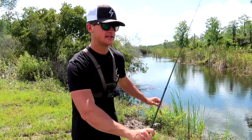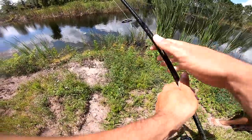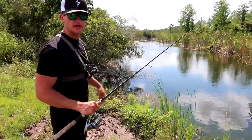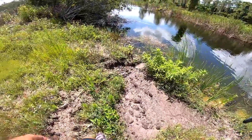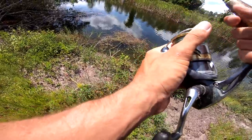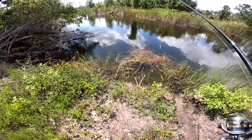Now let's see if we can spot any bass. The water's super clear out here, so you can kind of walk up on the bank and you'll see a bunch of bluegill. And we saw some bass over there by the dock, but they threw a lot of bait out over there, so I don't know if it's gonna be the same over on this way. I'm kind of, yeah, now you can see him. Just trying to see if I can spot one.